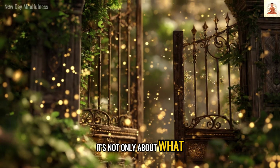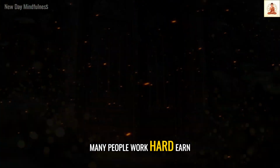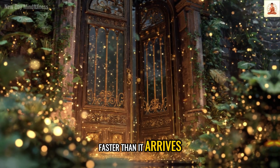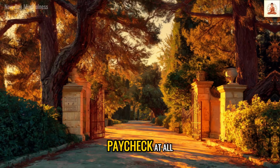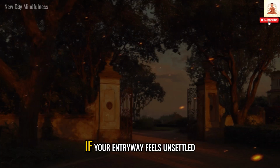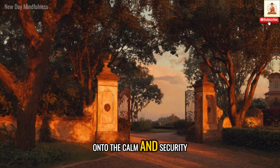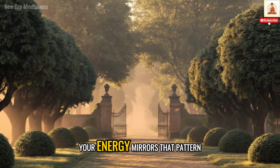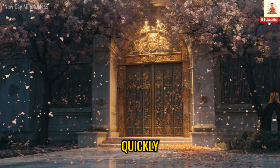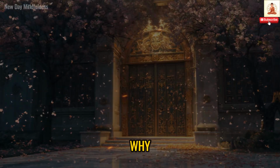It's not only about what comes in, it's also about what stays. Many people work hard, earn well, and still feel like money slips away faster than it arrives. Sometimes it's not about the paycheck at all. It's about the environment you return to. If your entryway feels unsettled, if it fails to hold onto the calm and security you need, your energy mirrors that pattern. You might make decisions too quickly, miss small but important details, or feel restless without knowing why.